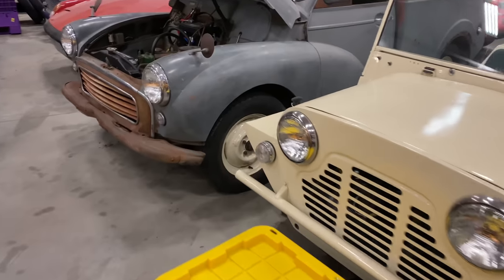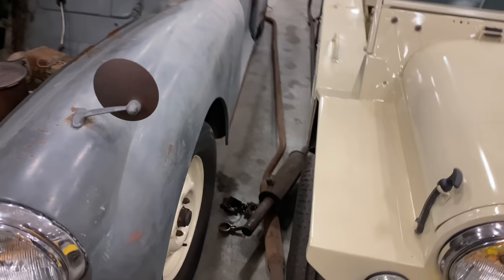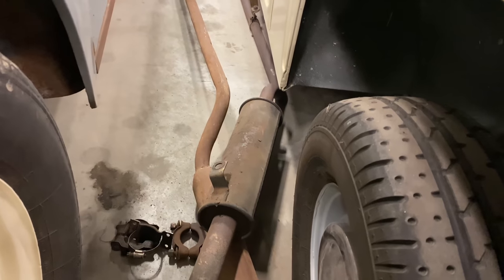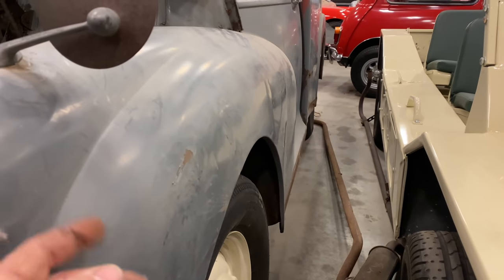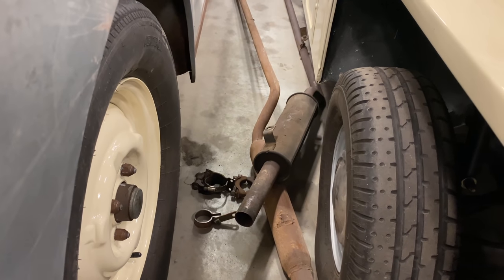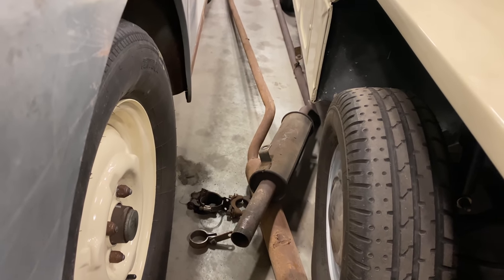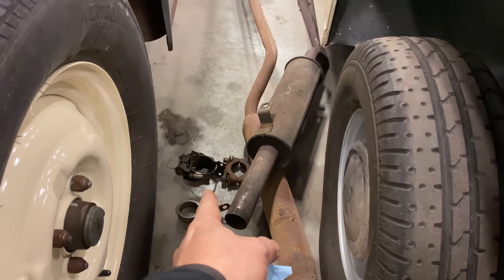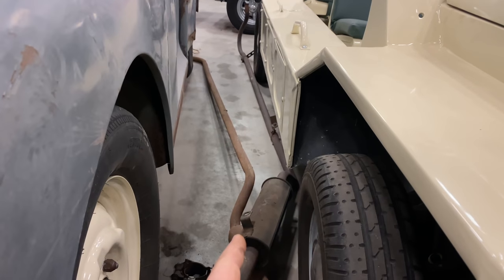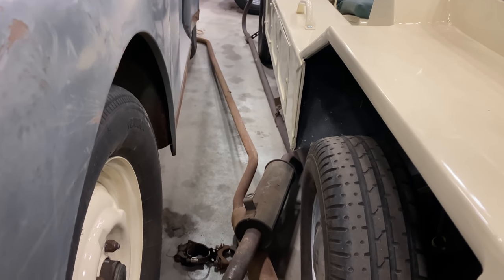I think I have a couple in between the Moke here. I was going to use maybe one of these to make an exhaust for the Morris Minor. Obviously I don't need two, I need one for this car, so I'll just grab one of these. Looks like I have a couple more clamps sitting here, so take one of these and we'll put it on our Bugeye.